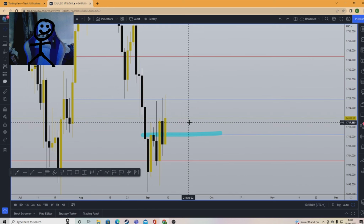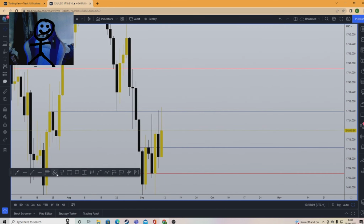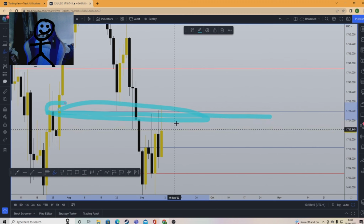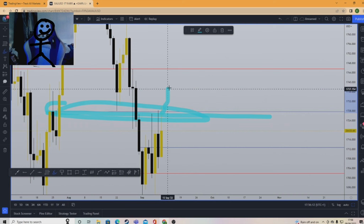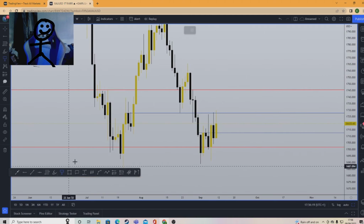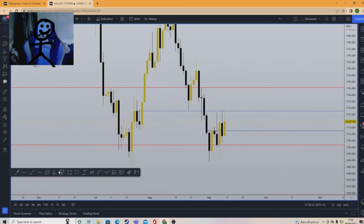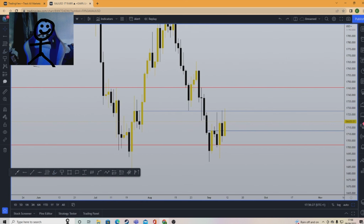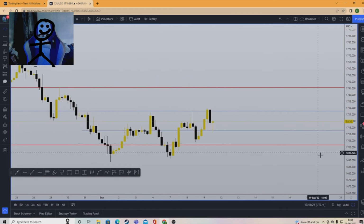But to be honest, what I'm looking for here mostly is potentially a push past this level. Let's say we break this level on the left here. What we could potentially see is a push to the upside up to 1745, which is our target. Kind of like this on the left here. Nope, not that one. Oh, there we go, kind of what we can see here on the left, right?